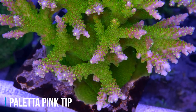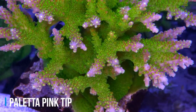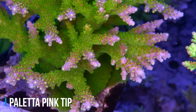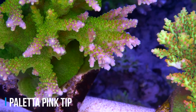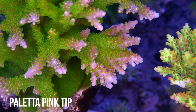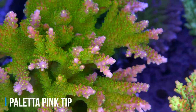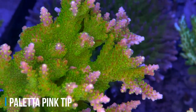Now you might notice I'm showing off a lot of classic Acropora strains, such as this Paletta pink tip. And that's because a lot of these have fallen by the wayside into tiny little frags where you don't get to appreciate the overall colony shape. So it was really refreshing to see just a large mature colony at the TSA coral farm that shows the characteristic color and pattern of this species.